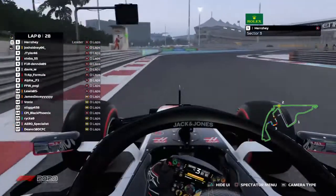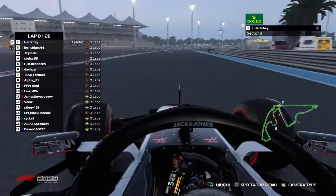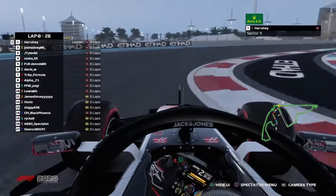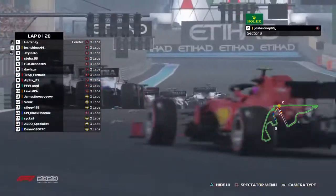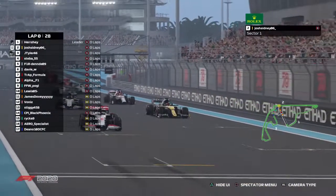Of course, Hereze getting pulled by 210s. Will that extra pace advantage help them off the start, or is that just giving it all in qualifying? Are they a one-lap wonder, or are they a George Russell? Is he a Mr. Saturday? Who knows? Let's wait and see what will happen off the start of this Grand Prix.